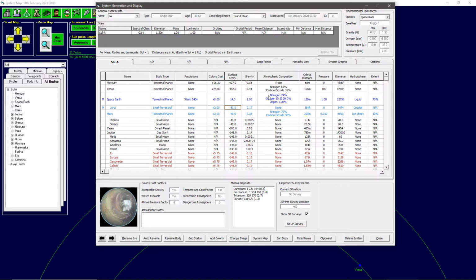Yeah, quite a bit. So we could terraform it. That'd be cool. And we might. It might be easier to start with Mars, though. Mars is a bit warmer. It has a bit more of an atmosphere. Yeah, I mean, not much more, actually. It's probably about equivalent. So that's cool.